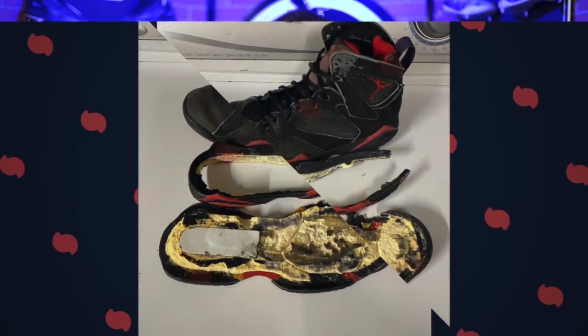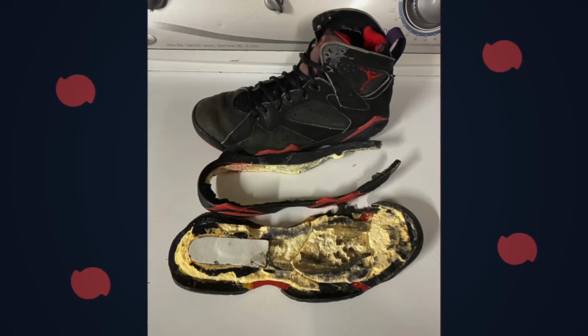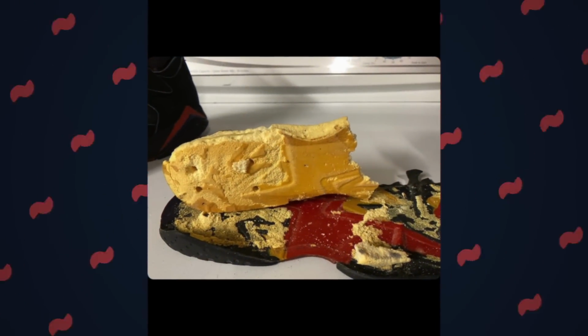Again, not an original feature, but I do have pictures of an original pair that are unfortunately crumbled, and I believe that those images come from one of our WearTesters Discord community members. MJ is God. So yeah, you can see that the midsole is crumbled. The air units are separated, they're not full length, but this retro, along with the previous two iterations, are.